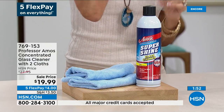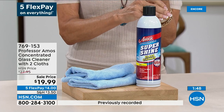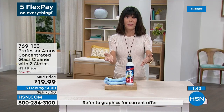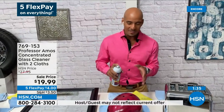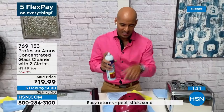But the difference in the windows is something else, because it's always a struggle for me to find something that isn't going to leave all the crazy streaks. We saw that, no streaks, beautiful polished finish, beautiful shine. You'll love it. It was effortless. I don't have to work too hard to do it. And this is for any shiny surface.